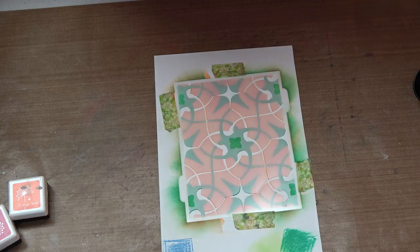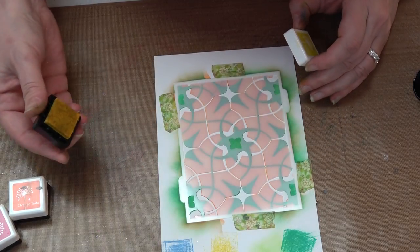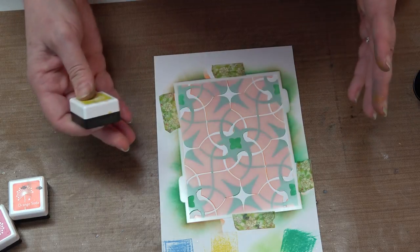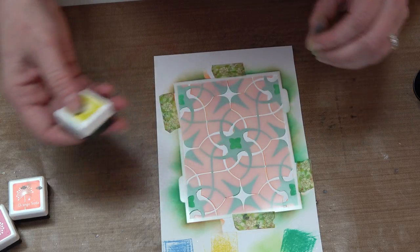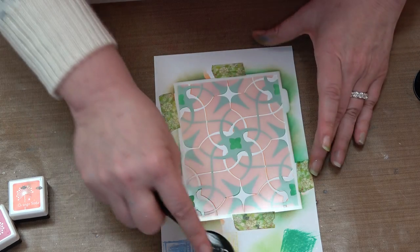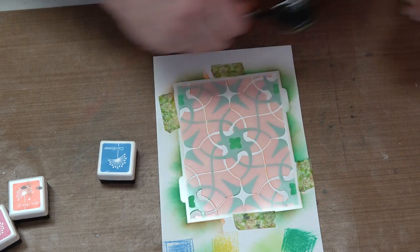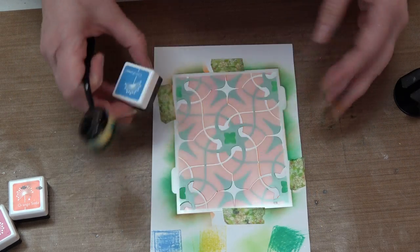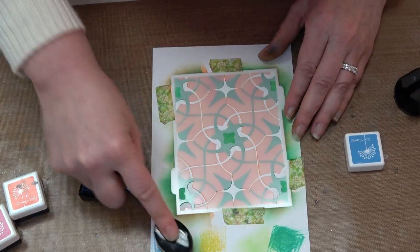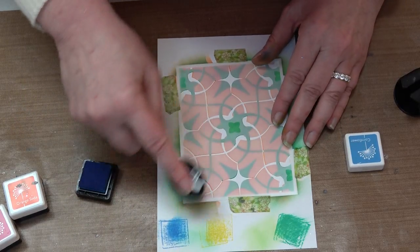Well, do I use yellow or do I use blue? Do I use pink? I don't know. Decisions. All right, well, let's just use blue. No idea what we're going to get, but you never know. And that's the beauty of these stencils, is that if you've got white paper, you've got an opportunity to play.